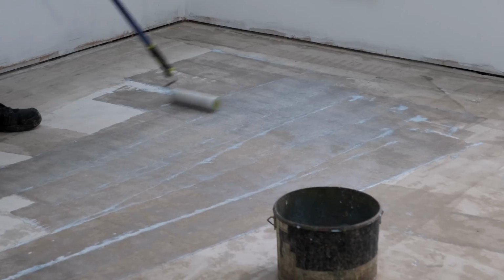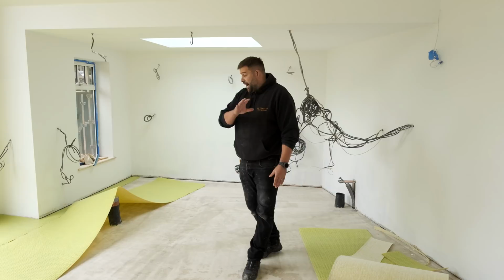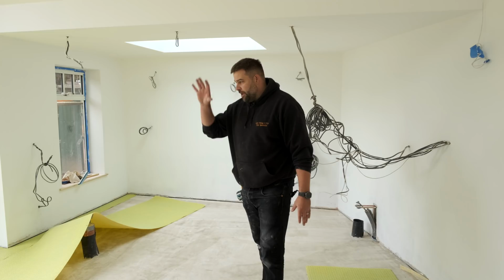We generally use Primer G, which is from Mapei, and I dilute that down to 3:1. Floor got sanded on Monday. Give it a good sweep out and a hoover prior to my arrival. All the lads did, which is great. Had a final hoover this morning. We've primed it with 3:1, let it dry, and we're just starting to loose cut now.